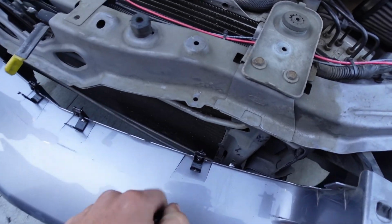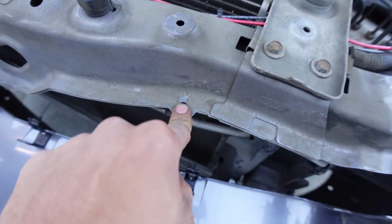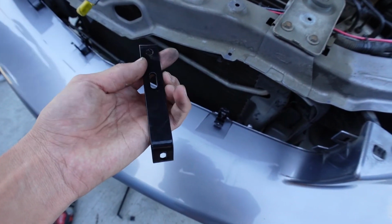All right, the next step is we gotta take out this. This used to have a little bracket right here, but Edgar broke it. You're gonna have a little clip on this side, and then you're gonna take out this one over here as well. Not this one over here. So now the next step is you gotta get the piece that looks like this. It's the only one in the kit that looks like it.